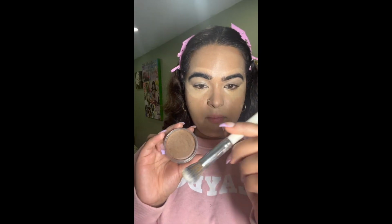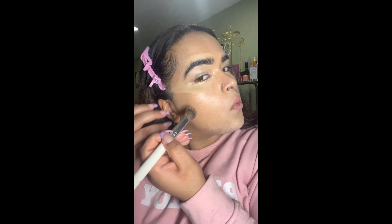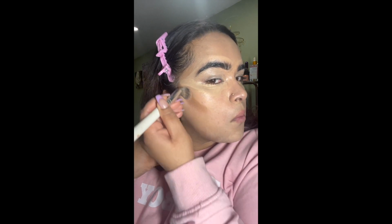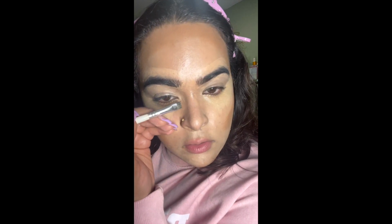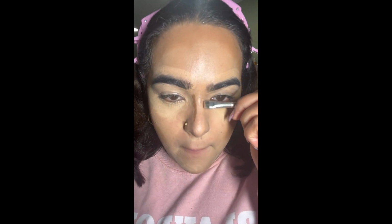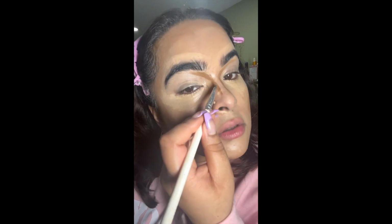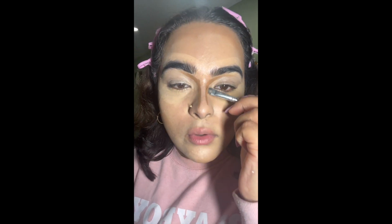So we're just gonna go ahead and pick it up on this tapered dome brush, just like that. And then for the nose, I like to go in with this eye detail sort of brush and just pick it up like this and just follow the inner part of my nose. Oh my god, that's a lot. It's fine, we'll work with it. Because we're just having a sharper contour, and we'll draw it into the brow bone.